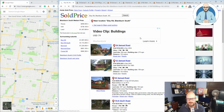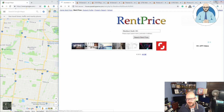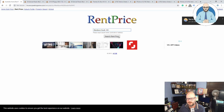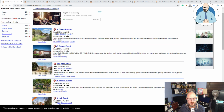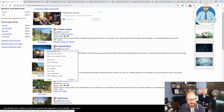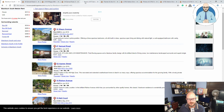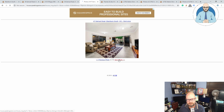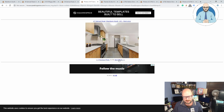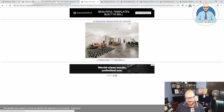We can also look at rent prices. Let's have a look there. I'll just maximize this one. We'll stick with this suburb. So here we go. Rented in June 2019 for $450 for a 3-bedroom house. 4-bedroom house, spacious. Wow. $700. I mean, that's nice. I've not rented for a long time here in Brisbane.